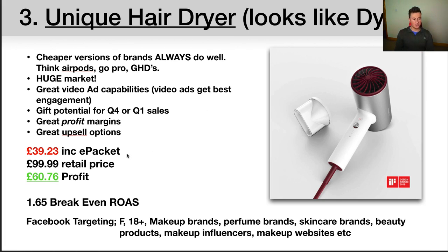As for the profit margins then, including e-packet, so this is the final cost you'll pay, is £39.23 delivered to your customer. You could easily retail this at £100. In January, you could advertise it at £200, half price to £100 to really entice people into buying it, which leaves you with £60.76 profit.